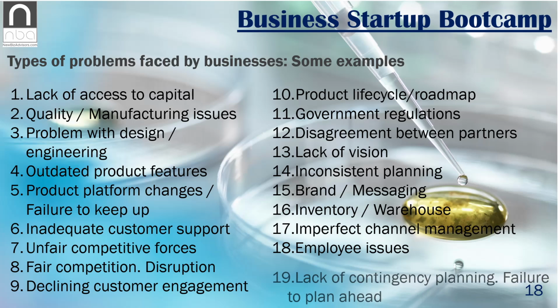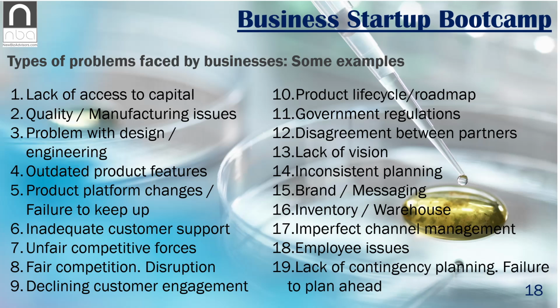And finally, the lack of contingency planning. We mentioned crisis management earlier on in this presentation. Failure to plan ahead could be one of the biggest issues that a company could face, and it could lead to the failure of the entire organization.